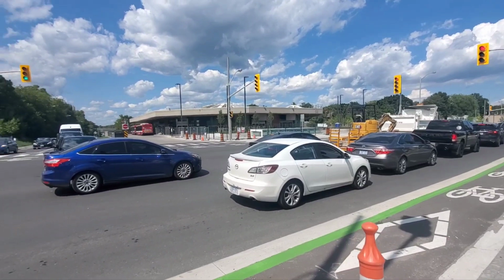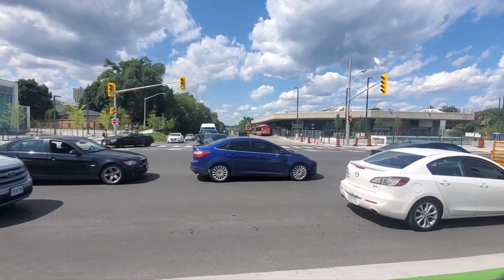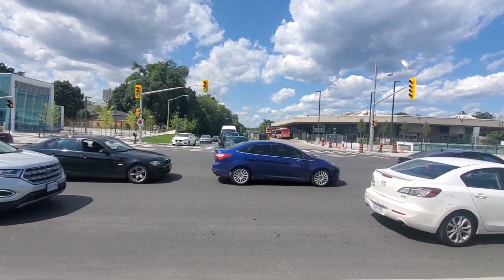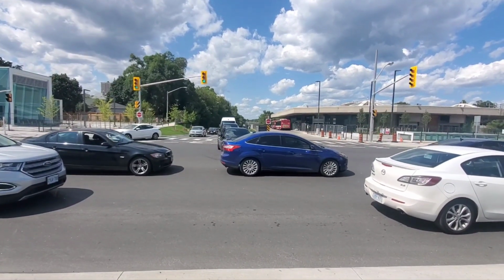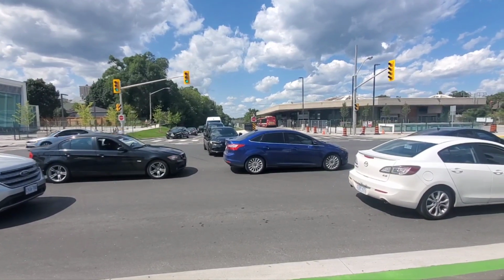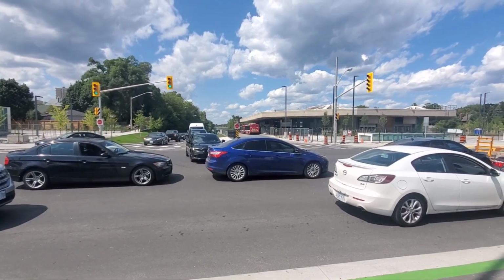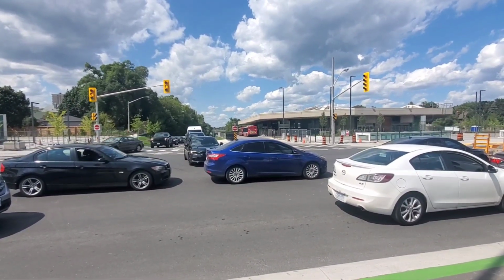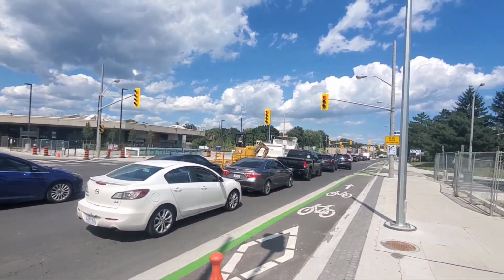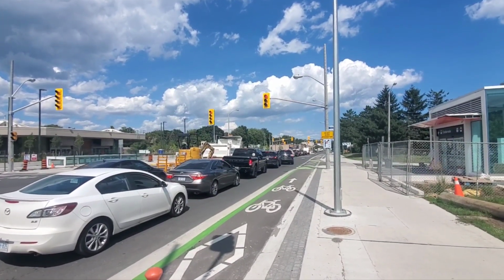Let's see how many cars get through this. So far we're averaging 3. Unless that van 2 cars back swings out and around, he's not getting through either. So that might just be 2 for this intersection. See what happens. Still a green light for the southbound ramp. Still a red light way over there for the left onto the north.